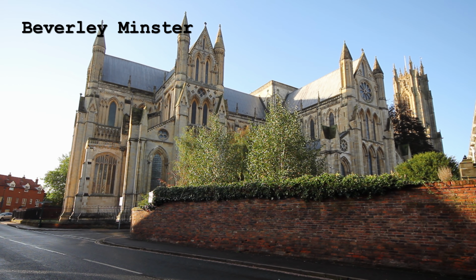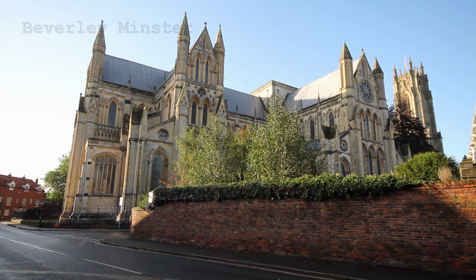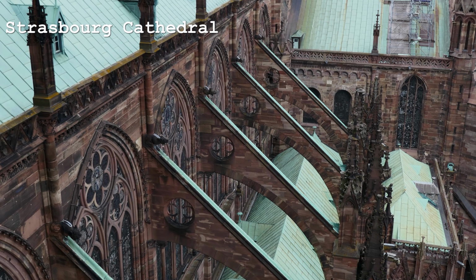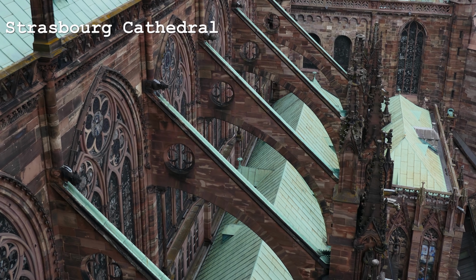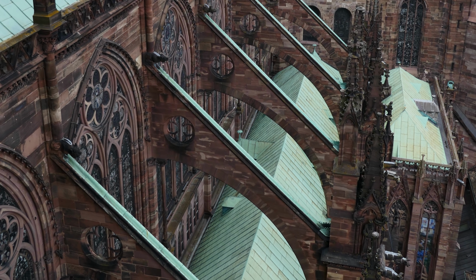And those buttresses would, in some churches, get even more ornate as time went on, sometimes even separating out from the church, so you could walk in between the church and the buttress, known as flying buttresses. But St Mary's doesn't have anything quite so dramatic.